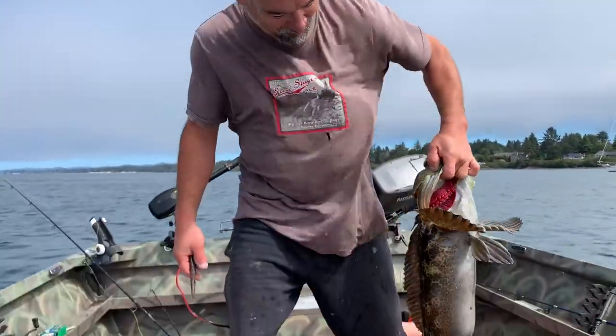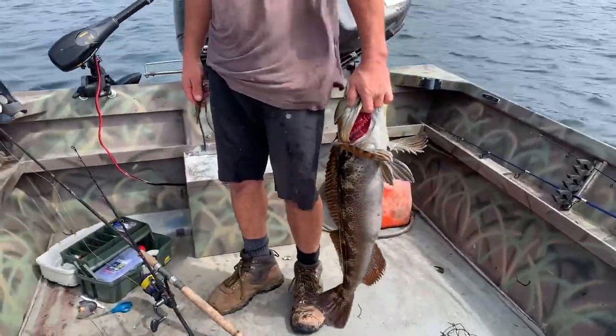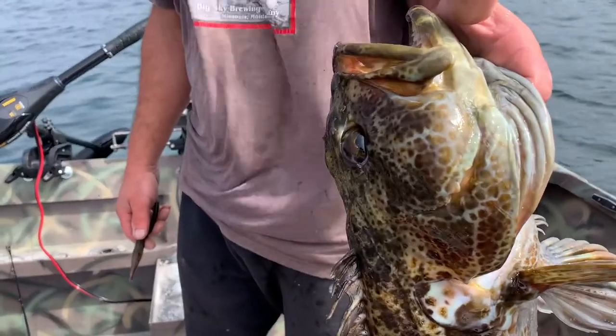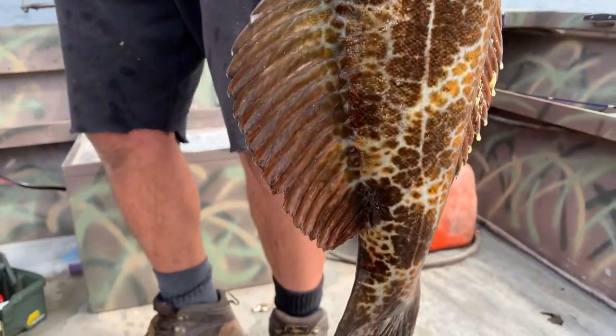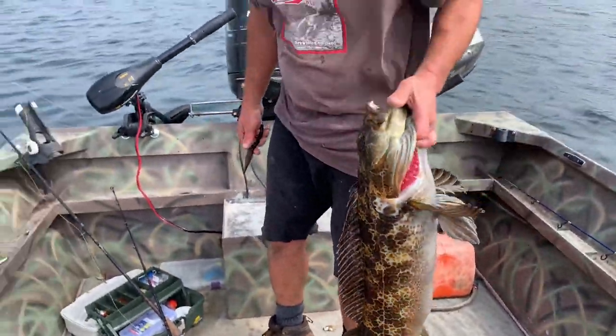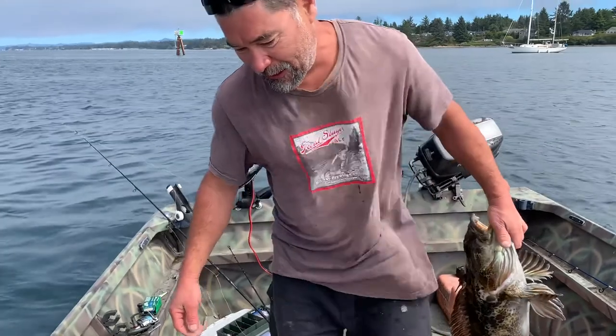I didn't get that all on video, but that's all right. Then we got the 20-pounder. That's what we were after. It was getting right close to the end, right where the tide switched, too much to catch him. That's the biggest one I've ever got out of here. That's way bigger than the last one.